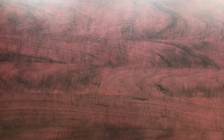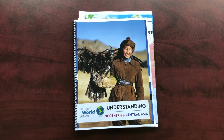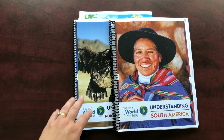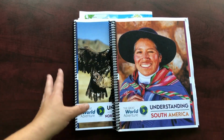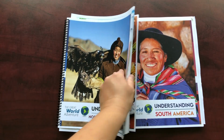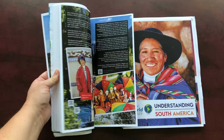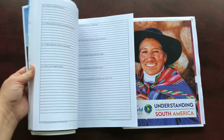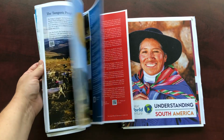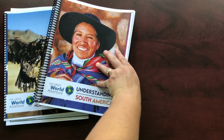Now, along with history for both the kids, they will also be doing the Great World Adventure. We're going to be doing Understanding Northern and Central Asia, as well as Understanding South America this coming year. This is something that we do as a whole family, so all 5 kids. This goes along with what we're doing with my younger kids through Story of the World Volume 2, but it is geared for kids 12 and up. We really like these units. We just do a 1-page spread or 1 topic each day, a couple days a week. We really like them. So I'm going to be doing that one and this one.